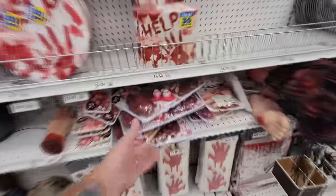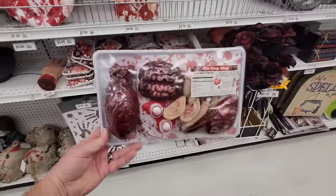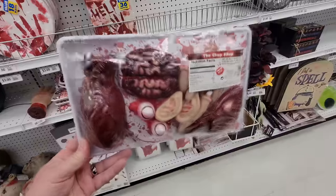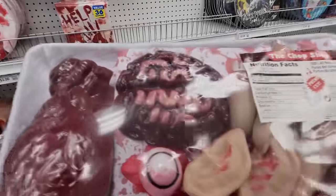Good job, Halloween in Party City. These always crack me up too, the delicatessen chop shop. We got a heart and ears and eyes and fingers and a liver and a brain. That's a very small brain.